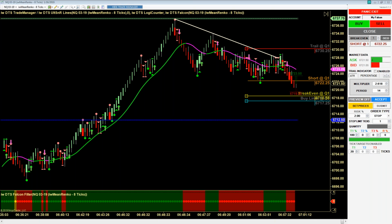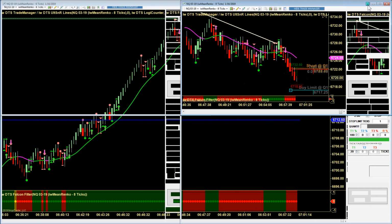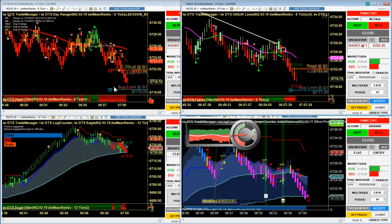All right, well, getting a little bit more bearish follow through now. And what I'm going to do is I'm going to roll my break even right to the bottom of that bar. I will do the same here. Oh, Hawk's already at the break even and hit its target.